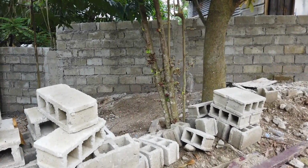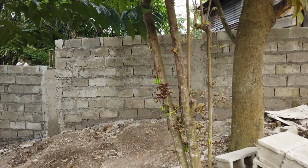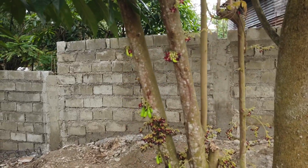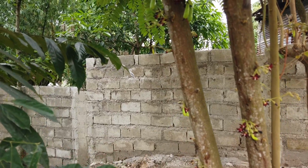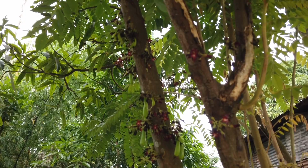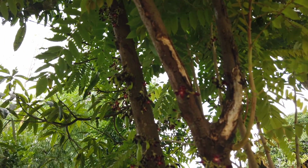So have you noticed this fruit here on my tree? This is called iba. The fruits are only the size of bark, but it's very sour. Last week it's only 2 I see. Now it's just within 3 days there's so many.